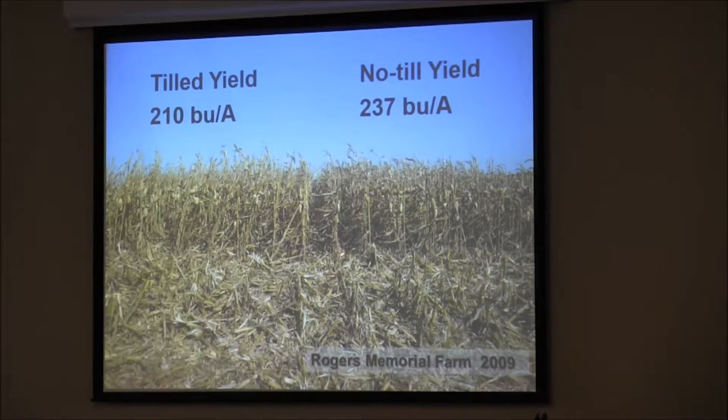2009, good rainfall year, to the line. No-till, tilled. Look at standability. Again, the tillage destroys soil structure, the root system there. You get a heavy rain, wet soil, wind blows. The standability issue has gone away for us as well when we go to no-till. We plant deeper, better root system.